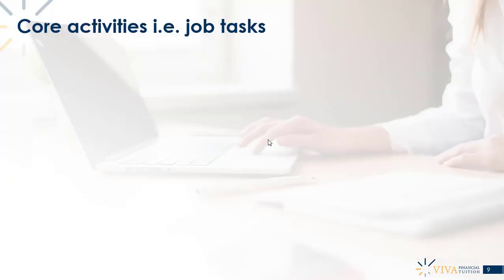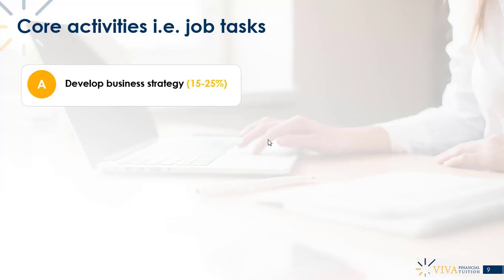So let's look at the core activities. First of all, the core activities are job tasks that you are expected to perform capably as a senior finance manager. That's all you really need to realize there. There isn't much more to it. So what CIMA has done is offer guidance on the activities they expect you to demonstrate capability in.